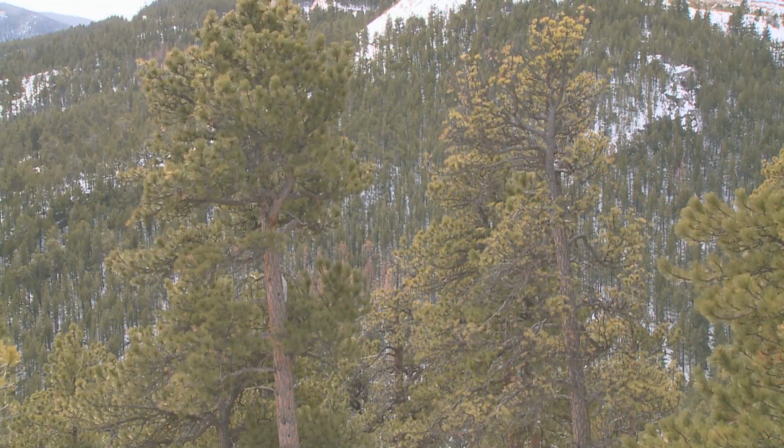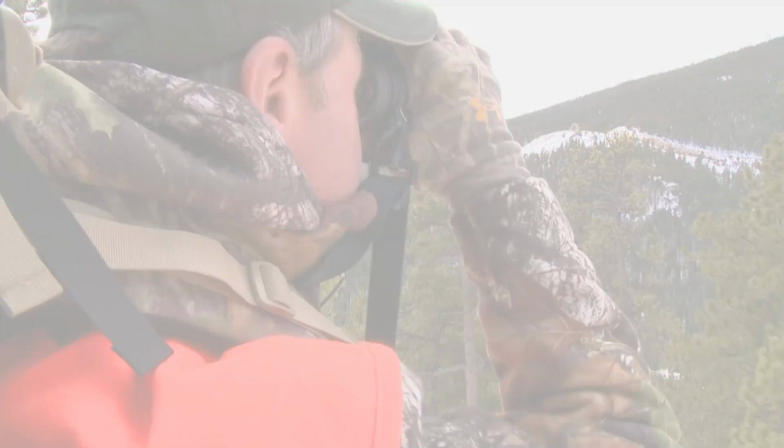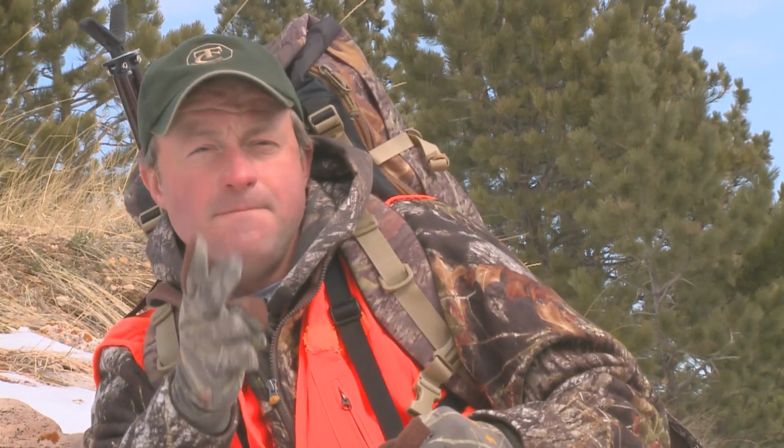Now, here's the other key to glassing big country. Think of it as a grid and use lengthway marks and up and down marks to grid your country out, and then use your binocular to go up and down each section in the same way across. Eventually, you're going to have this whole basin covered, or the valley you're looking at, and you want to do it twice at minimum.